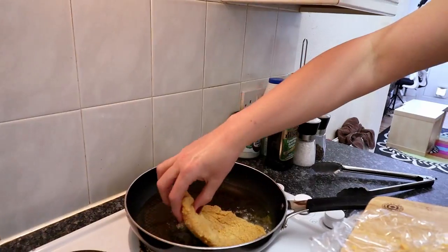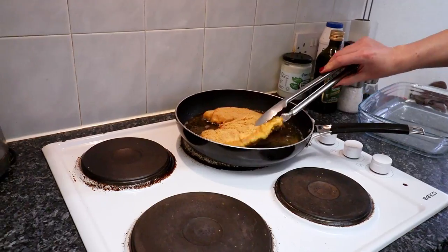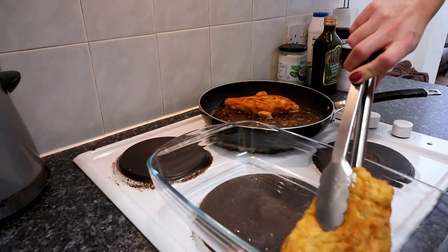Now fill a frying pan with about a centimetre's worth of oil and fry each chicken breast for about 2 minutes on each side to brown the breadcrumbs. So now we just need to put the chicken in the oven for about 8 to 10 minutes just to finish them off.